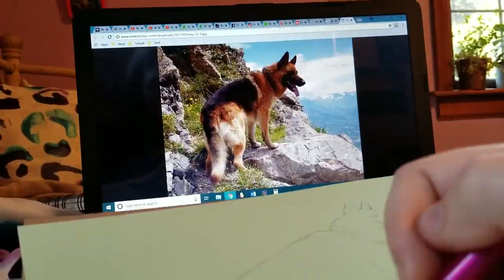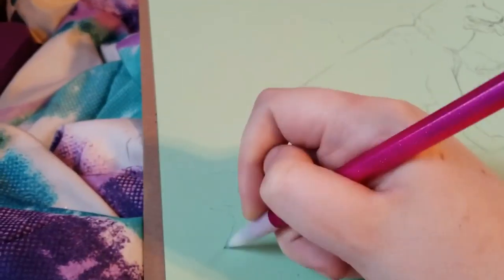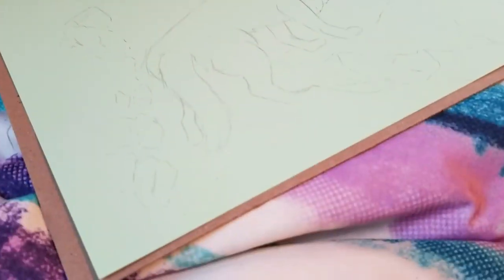But yeah, I'm happy to be done with this. This has taken up so much time. I've had fun, but I'm just ready to take a break with all this stuff.